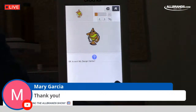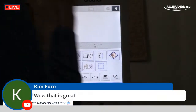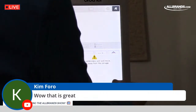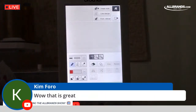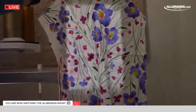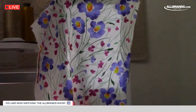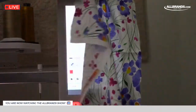All right, so let's go on to a new trick here. This is, excuse my cough, also done in my design center. So I'm going to show you first and then we'll have it do it. So this is obviously a piece of fabric, right? It's pretty soft and wimpy.